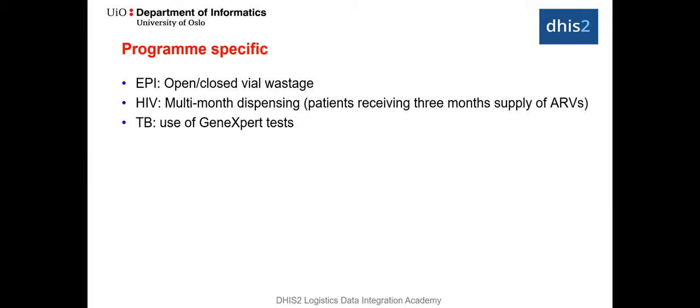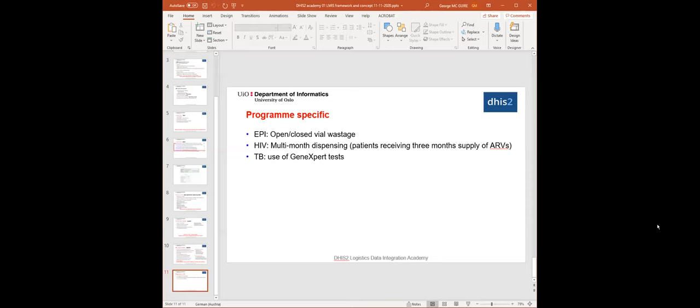HIV uses multi-month dispensing, so the number of patients receiving 3 months of supplies of ARVs during the visit. And TB program, they have also special requirements to monitor TB tests. Okay, that concludes my presentation.